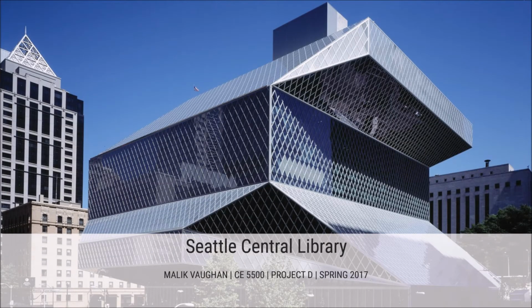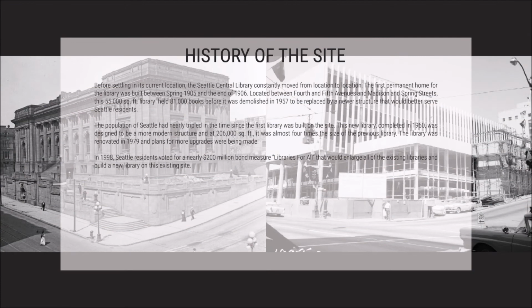My name is Malik Vaughn, and this is the Seattle Central Library. Located in downtown Seattle, this is the third library to be located on its site between 4th and 5th Avenues and Madison and Spring Streets.